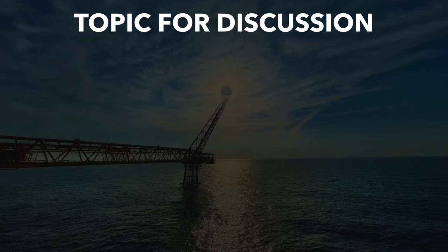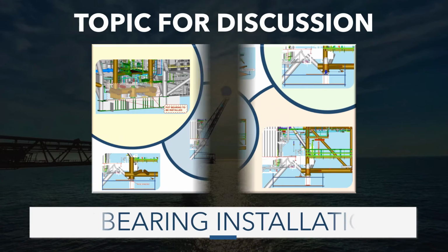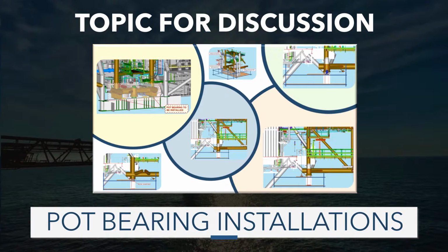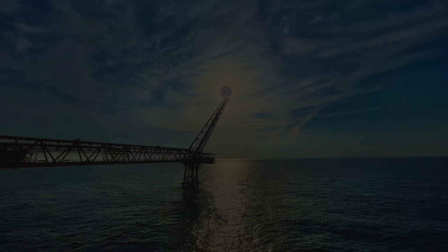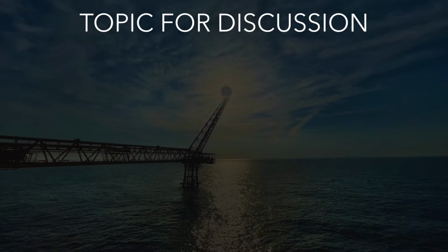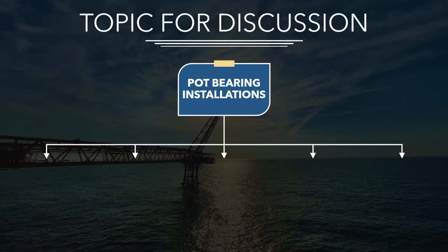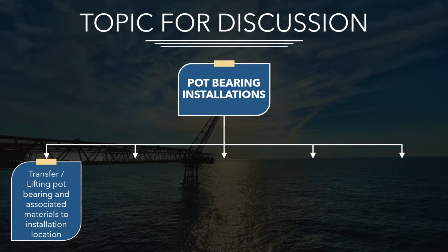Okay, our topic for discussion today is port bearing installation activities. Now let's go for some specific permit to work for port bearing installation activities at offshore oil and gas production platform. In order to install port bearing, there should be some permits that I can suggest as follows. The first permit is transfer and lifting port bearing and associated materials to installation location.